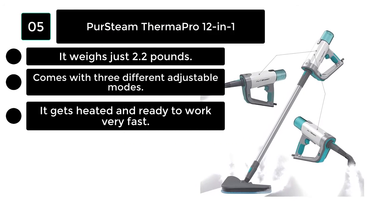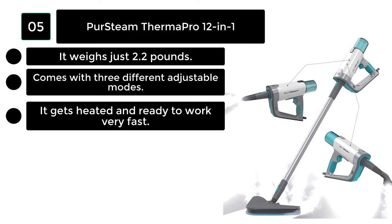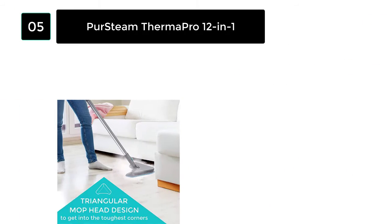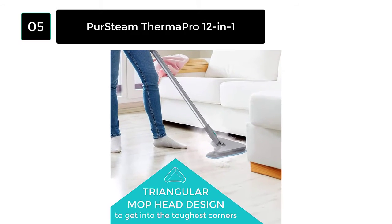Number 5. Pristine Thermopro 10-in-1. Many of us are so engrossed in the big brand names like Shark or Bissell and getting the most costly items for our household, we often don't consider that there are a few lesser known brands that have been producing quality cleaners as well.